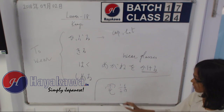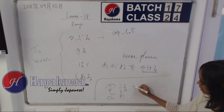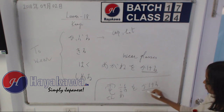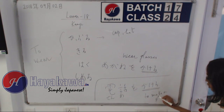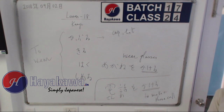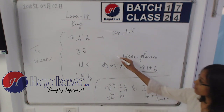What is this? Electricity and conversation. Denwa, telephone. Denwa o kakeru. Same kakeru, but in this case it means to make a phone call. To make a phone call. So kakeru only, but it has two different meanings. Here it's to wear glasses.